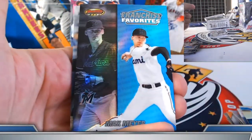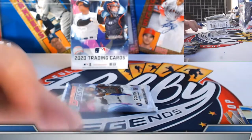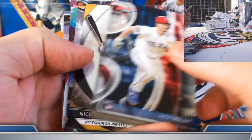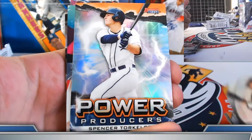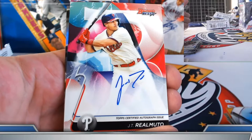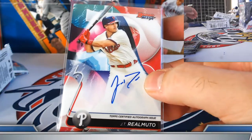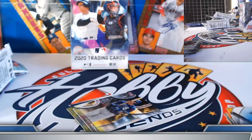Alvarez rookie, Wayne Meyer, Judge refractor, last pack of box number 7, case number 7, lucky 7s. Torque power producers insert, JT Realmuto, you know there's another newbie, so that's cool. Alright, get a couple of new guys on the board. Congrats to the Realmuto spot on that one.